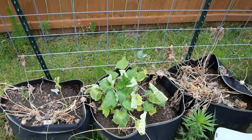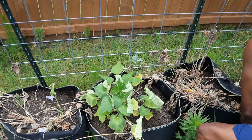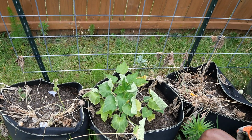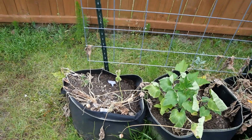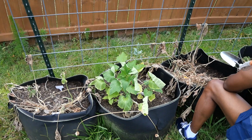Okay, we've got a little digging to do because these died back. The greens on these garlic plants died back a while ago. So we're going to have to dig in here and find the garlic heads. So give us a second and we'll be right back.